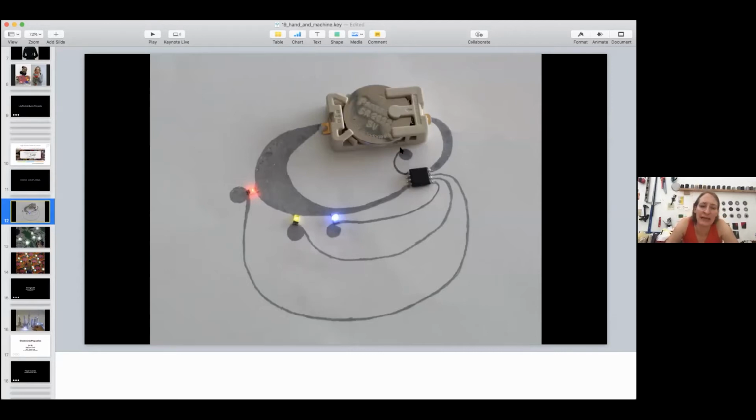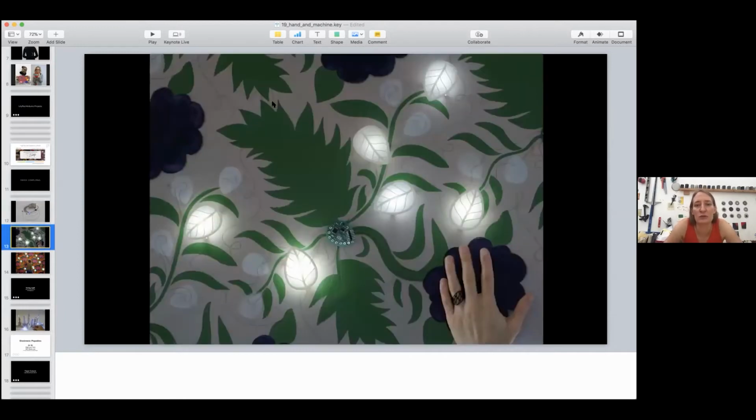So again, I played around with just different things that you could do with conductive ink and electronics. And then I started to work on larger projects. The next few projects that I'll show are done in collaboration with a team of my former students at MIT. One of the things that we did is we started to work on a series of wallpapers.